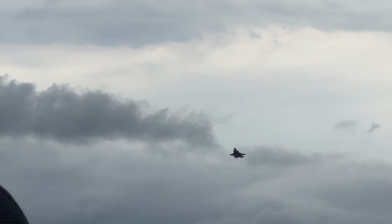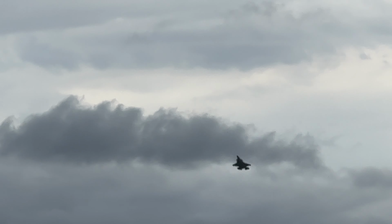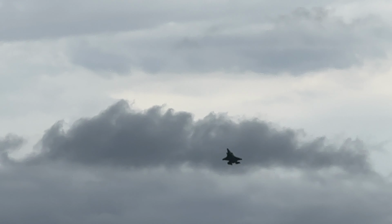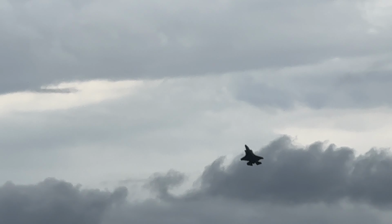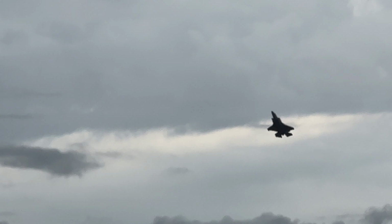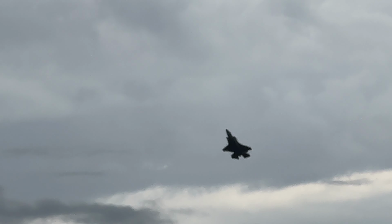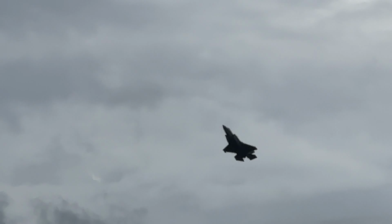This certainly shows the capabilities of the aircraft. All of this can be used in air combat maneuvering. Very high nose up angle. Hear the throttle going in and out there. Yep. Working it, working it.